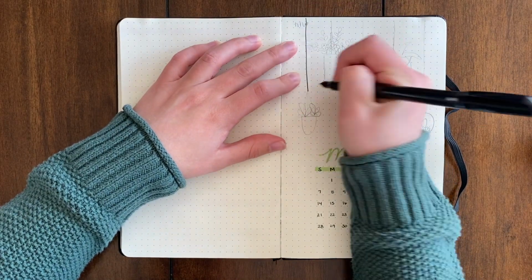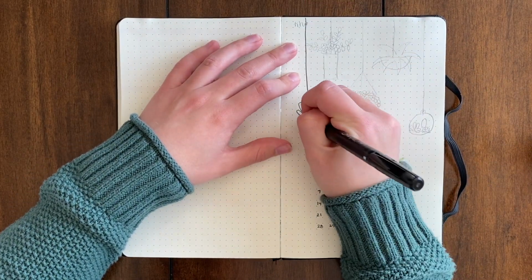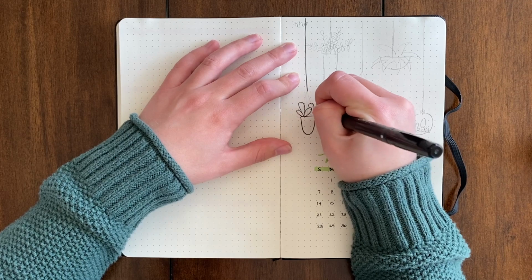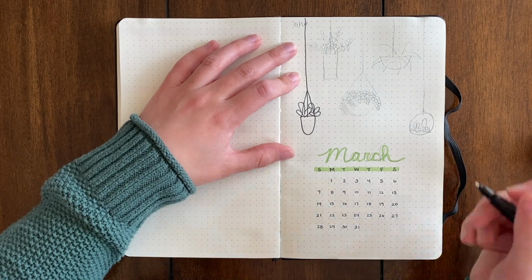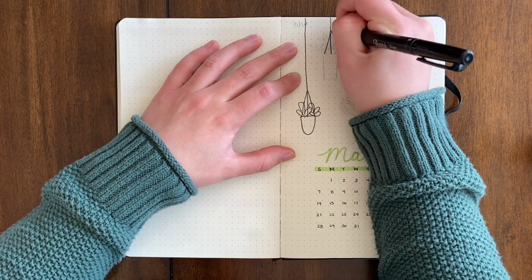And then I drew 5 different hanging plants of various styles. And here you can just see me outlining them in black, and then I will go in later and color them in green. And overall, I really love how this turned out, and I'm really vibing with it.